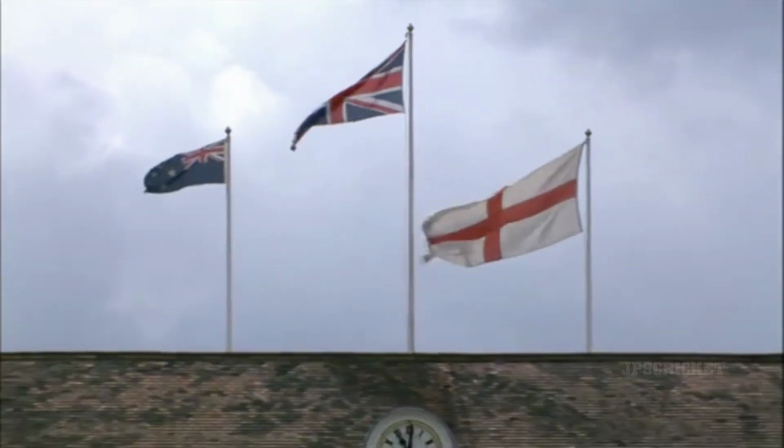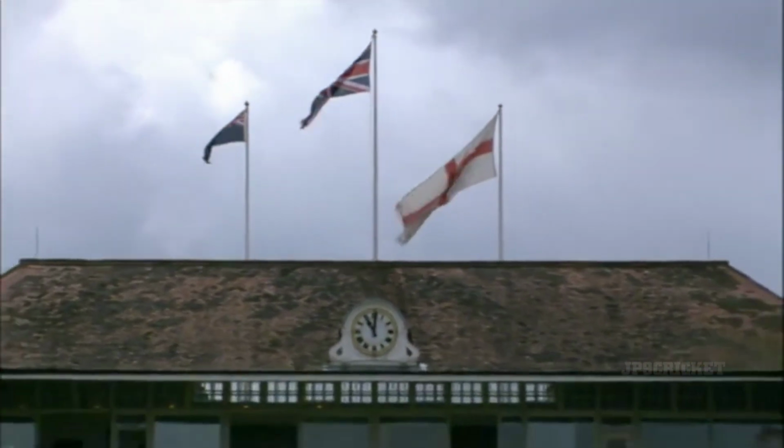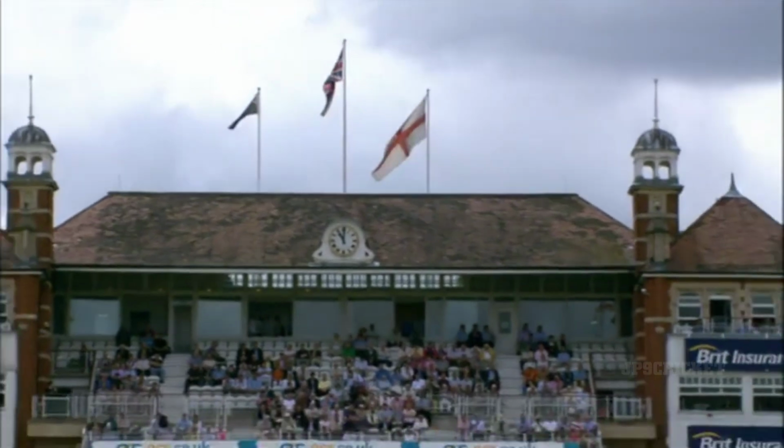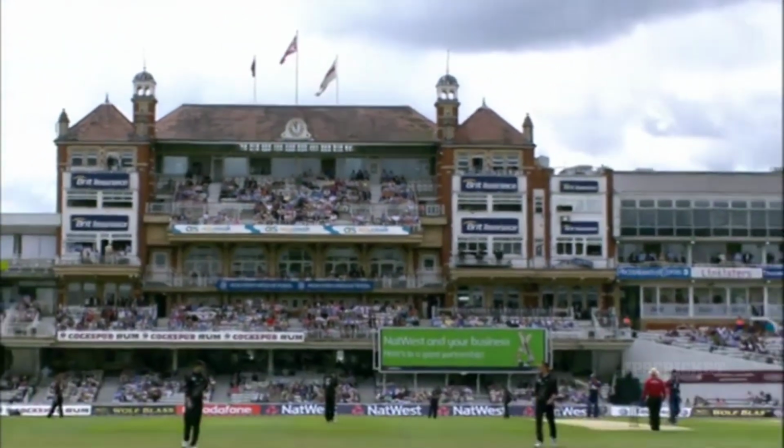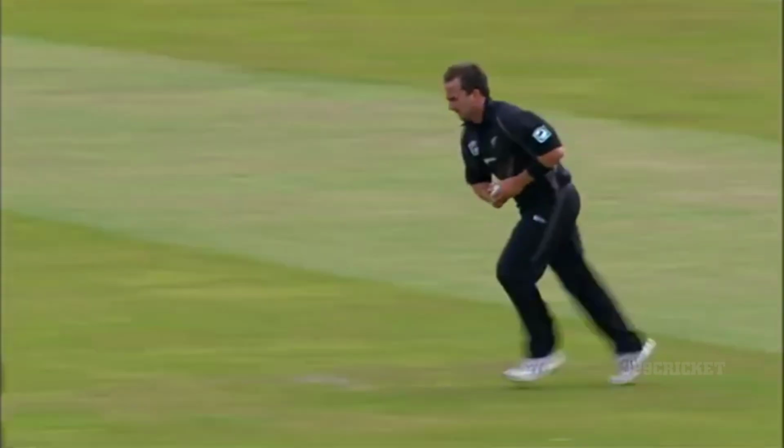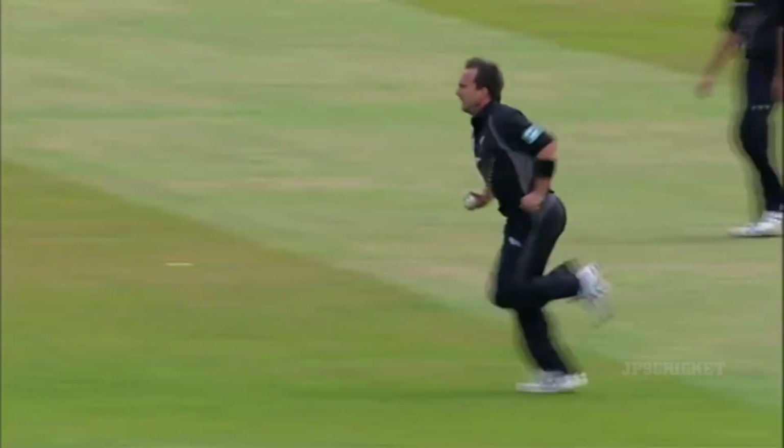You would expect it's a high-scoring match. Daniel Vettori's obviously put England in thinking that they can chase, that they don't really know what a good score is at the Oval. It's probably one of the best batting pitches in the world, one of the quickest outfields.